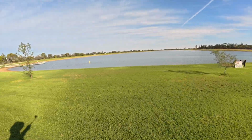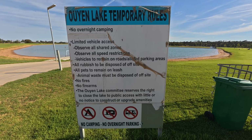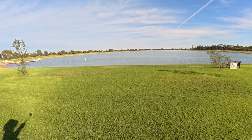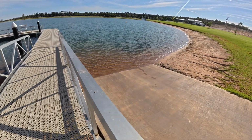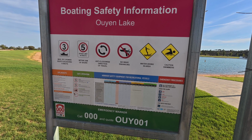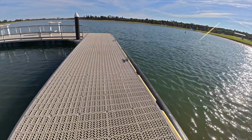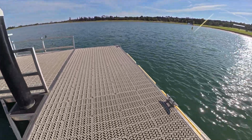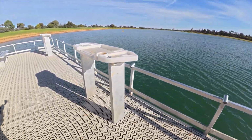29 kilometres from Walpeup is Ouyen. We've got down, this is Ouyen Lake, and this all looks fairly new. So we're going to have a wander around and we'll give you some feedback on Ouyen Lake. There's a lovely concrete boat ramp, and a jetty. I suggest by the rod holders and the bait boards it must be stocked with fish.